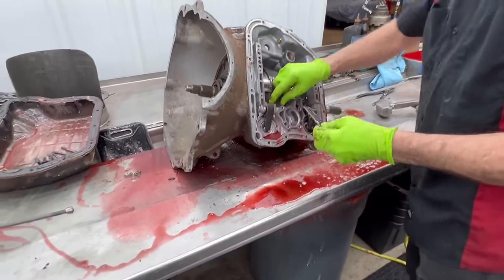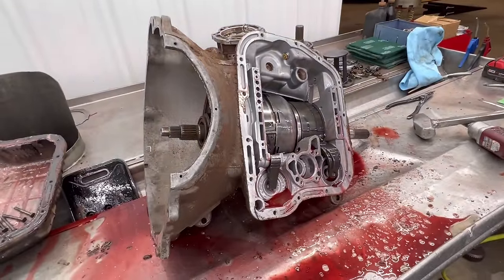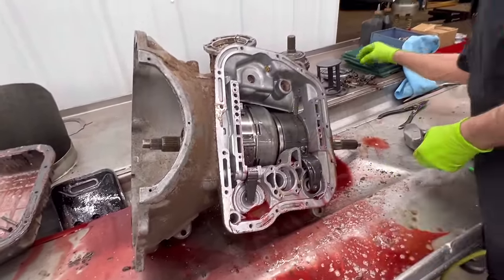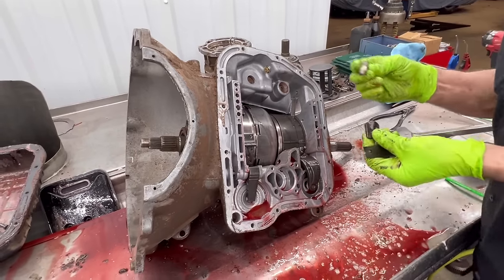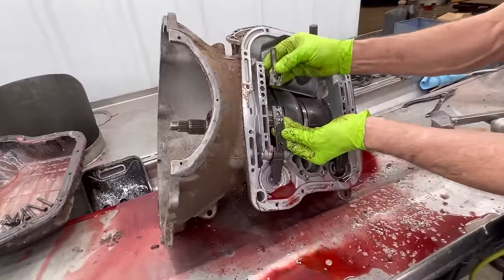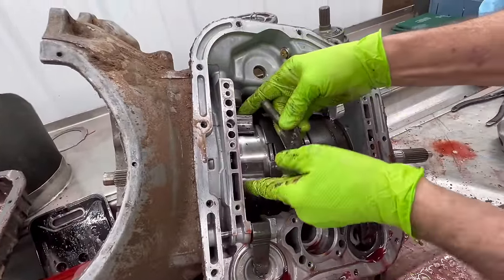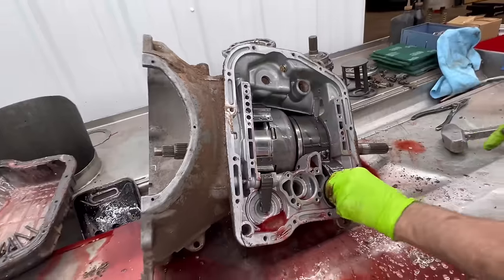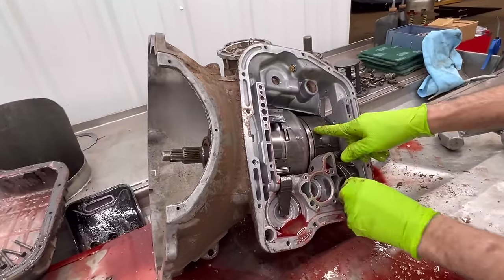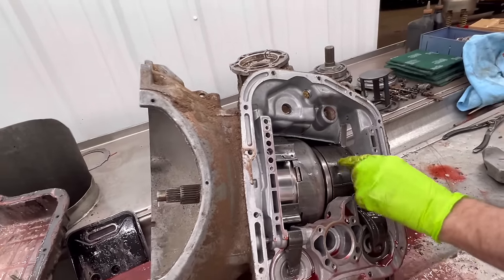We have our band strut. We have another one right here. This is what you see: the adjuster comes in to the side of the case, like that. Then you have your servo that applies the band. Of course, you have your reverse band here. Big old double wrap here, really nice. The earlier design is just a single wrap.